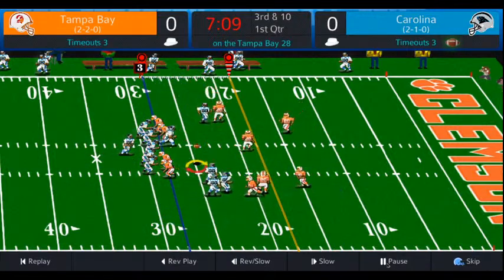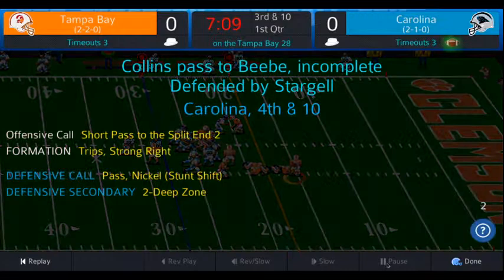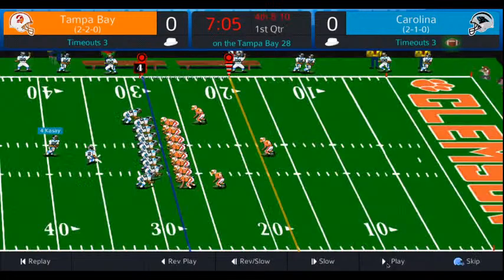More in the backfield. Here's the snap. And it is incomplete as Collins tries to hit Beebe over the middle. That'll bring Casey out for a 45-yard field goal attempt with 7:05 to go here in the first quarter.